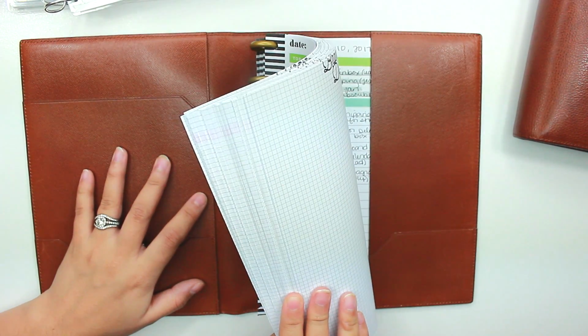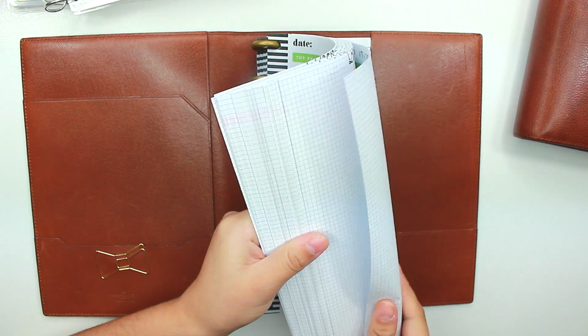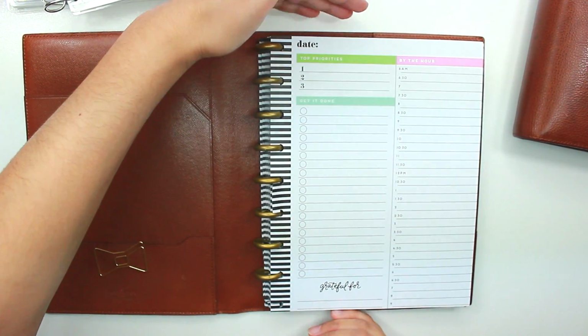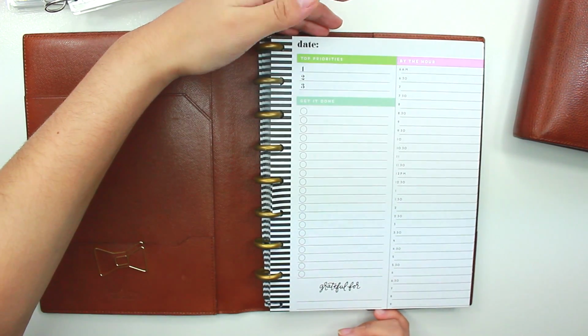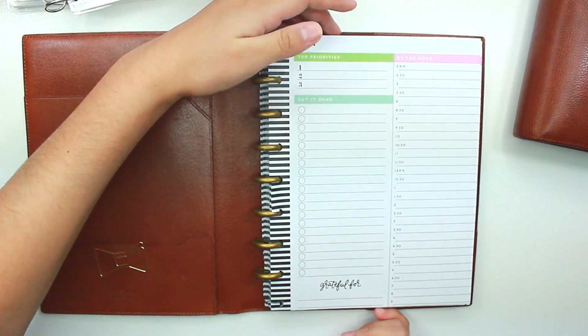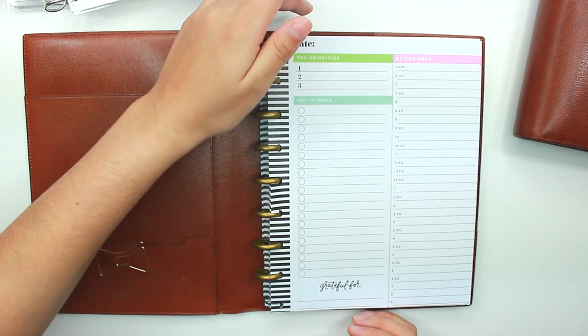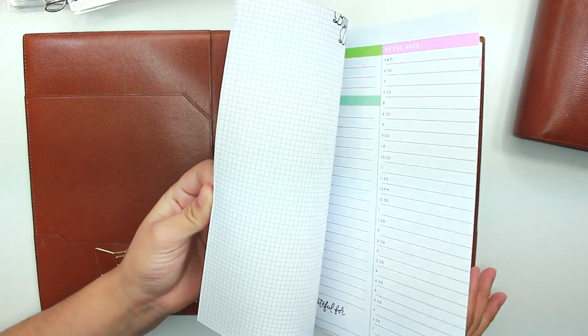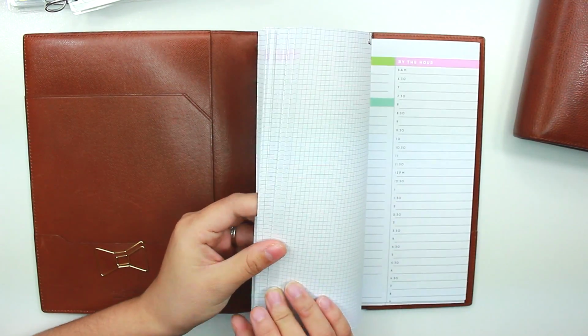Back here in the back is where I tuck in all of my old inserts. Anything that's used, I put it back there, and I actually cut down this paper. This paper is from Me and My Big Ideas, the Happy Planner, and I cut it down, and I got this small discs, and I just have a bunch of this day on a page paper in here. And that's what I do.